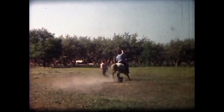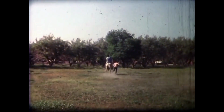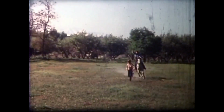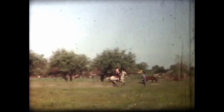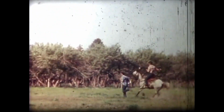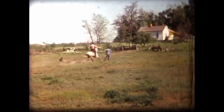Clark, in my opinion, is one of the best artists I've seen. When he puts a cowboy on a horse, he fits. He blends right in just like he's part of the horse. A lot of artists don't understand how to do that. And he has excellent paintings of horses.